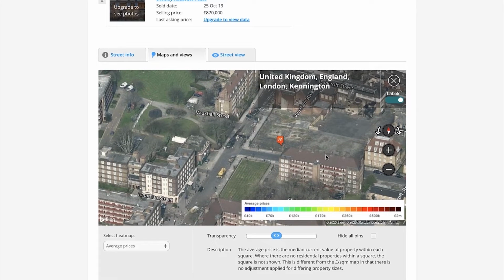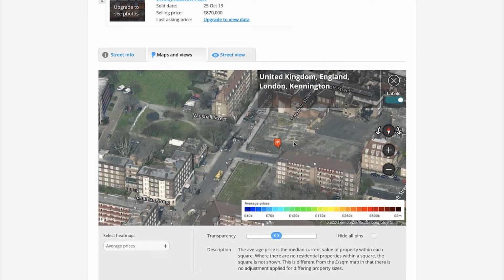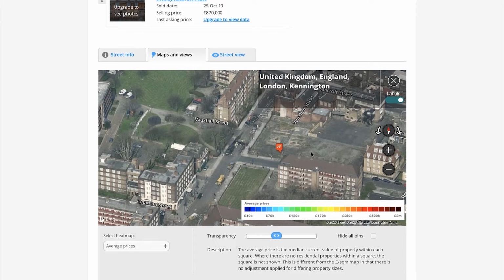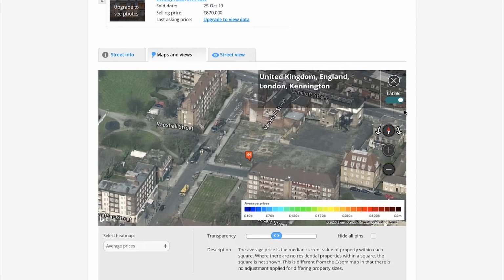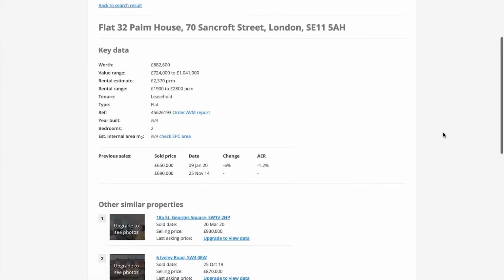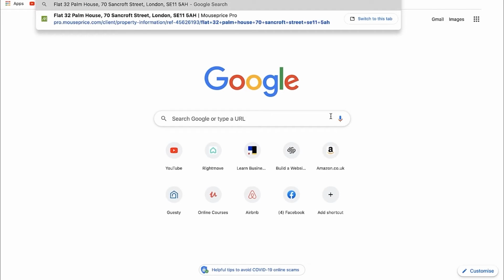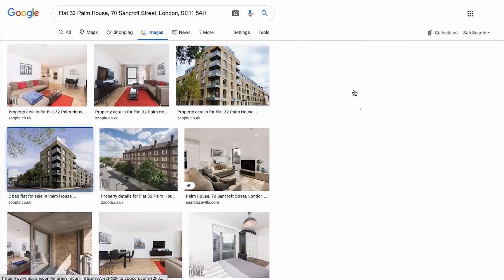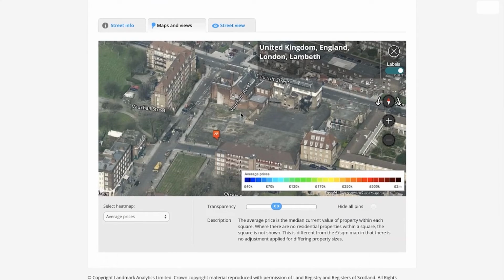So see, this is really interesting. Now when I've gone onto this, you can see that it's actually just an empty plot of land, and where the pin is, that means this property has probably recently been developed, and most likely it's going to be a new build, because currently there's nothing here, and most likely a developer has bought this piece of land and built something here. So I can verify this by taking this address and putting this into Google and going into images and just seeing. So you can see this is a brand new development, and again, that makes sense because there was an empty piece of land here.